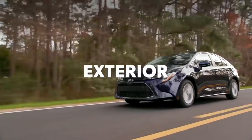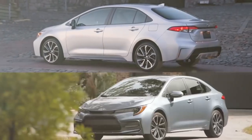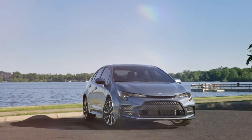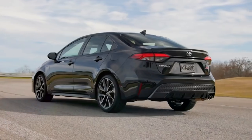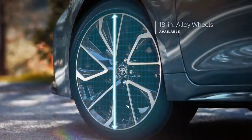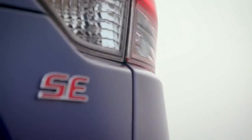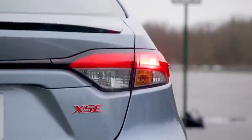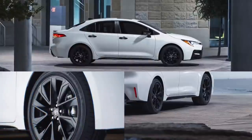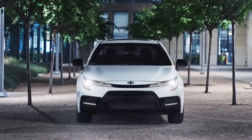This amazing performance is clearly reflected in Corolla's exterior styling. This low, wide, and aggressive design speaks for itself. With a host of details unique to each grade, these include a range of exceptional options, including eye-catching 18-inch alloy wheels available on sport grades, and integrated dark gray accents throughout the SE and XSE grades. Similarly, the SE Nightshade Edition adds intrigue with its blacked-out grille and wheels, along with other accents that give Corolla a sharp and uncompromising stance.